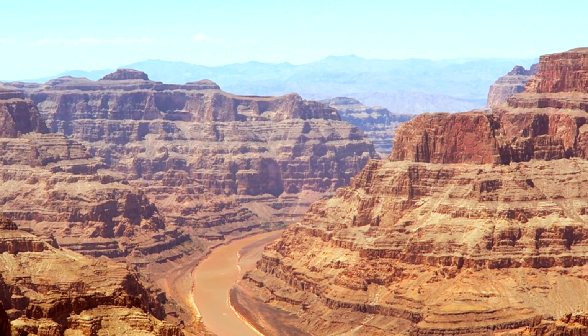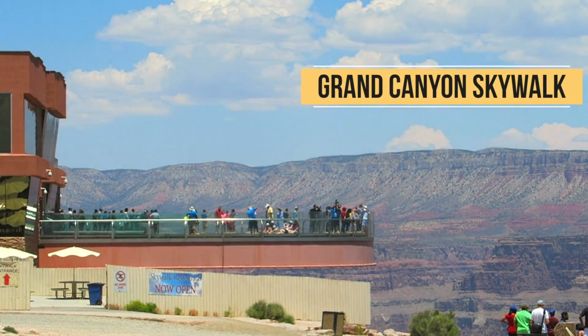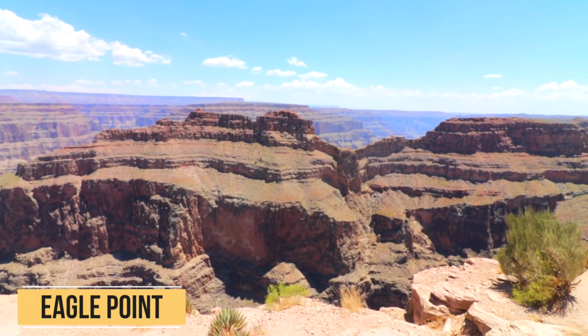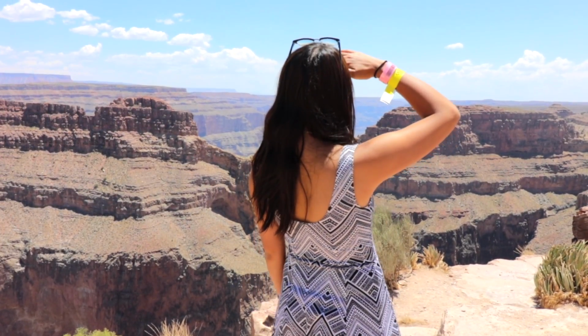In this place, there are several spots to see and do. First up is the Grand Canyon Skywalk, which extends 70 feet out of the west rim. Second is Eagle Point, which is a natural red rock formation that has a figure of an eagle in its middle portion. This is actually considered sacred by the Hualapai Indians.